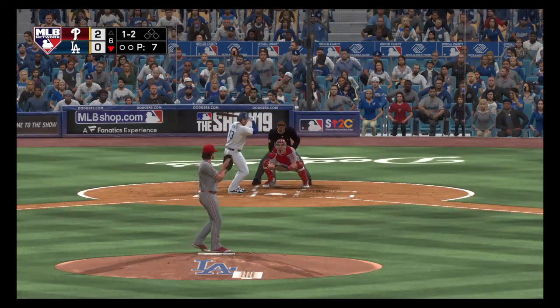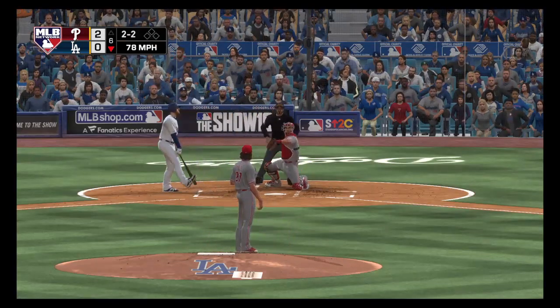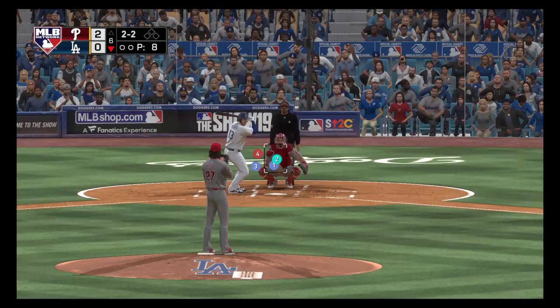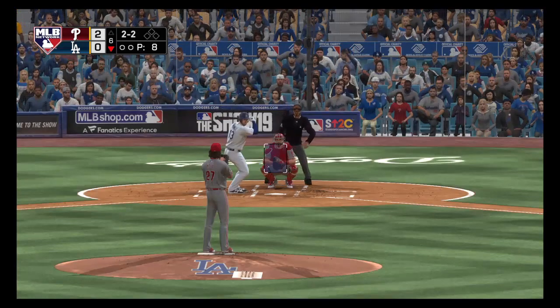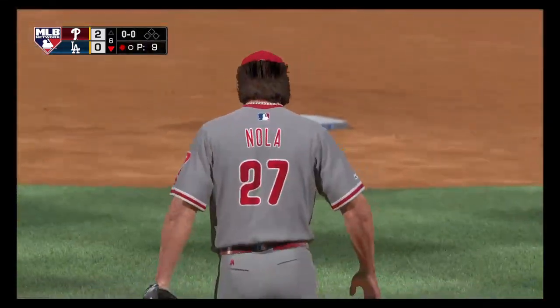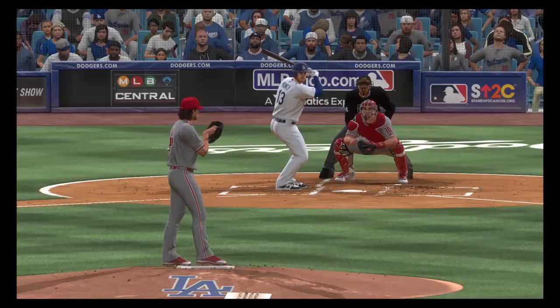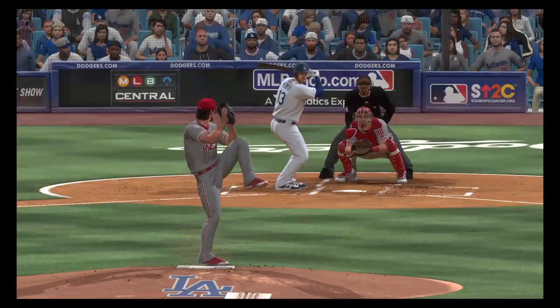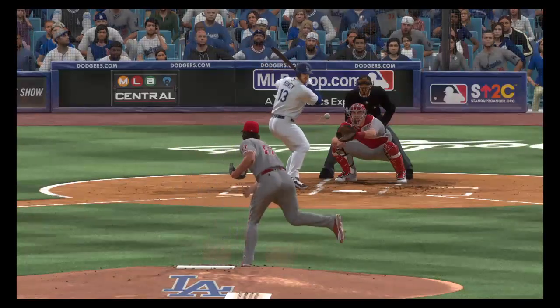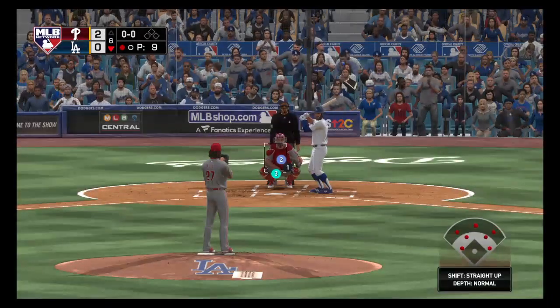The 1-2 is laid off for ball two. Is right by him as he swings and misses for the first out of the inning. I really liked it. He gave up nibbling out of the zone, trying to get him to chase. That wasn't working, so he just reached back and fired a good old country hard fastball right by him. No better feeling in the world when you're a pitcher than throwing a fastball right by a guy.